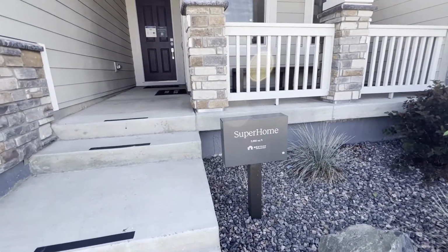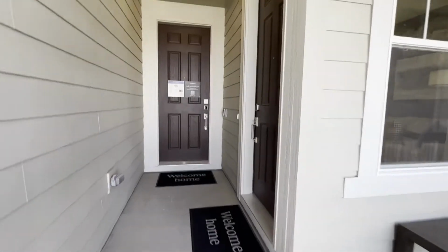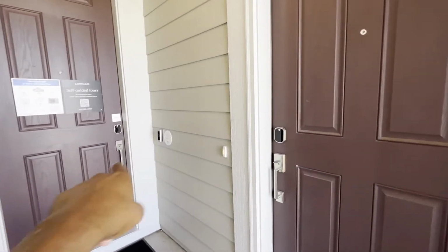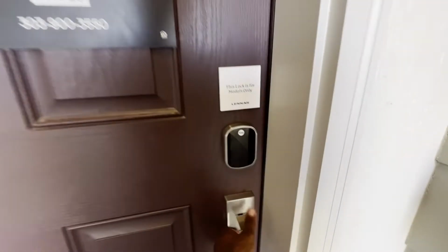It's part of their Next Gen collection too. This is what they call the Super Home. So here are the two entrances. You've got your main house, then you've got your in-law suite. We'll go in the in-law suite first. Just kidding. We'll go into the main house first.